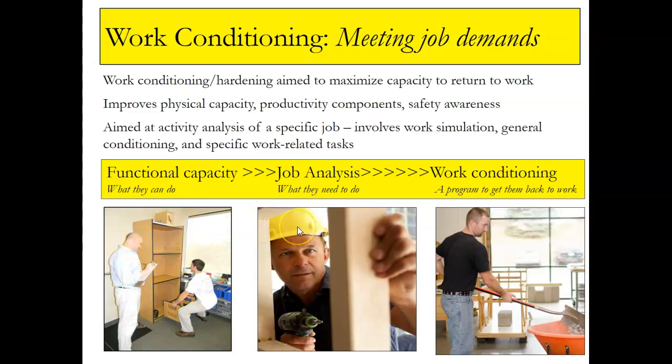And when I say it's that third leg, last week we did the functional capacity assessments, which is a standardized assessment of what a person is capable of doing. Job analysis, which is specific analysis, what they need to do in a specific job. That's what you're doing with your assignment that's due on the 11th. You're doing a job analysis of your specific job that you've chosen. And then work conditioning, it's the program to get them back to work. You'll be doing an assignment around work conditioning as well.